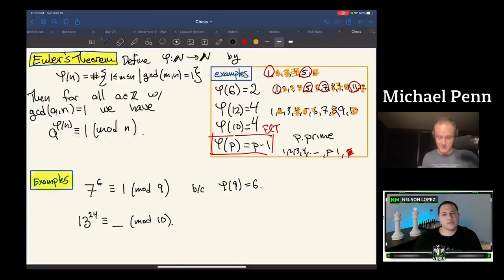So let's see. For example, 7 to the 6 is equal to 1 mod 9. And that's because phi of 9 is equal to 6. We didn't count up 9, but we could, right? 1, 2, 3, 4, 5, 6, 7, 8. And then we would throw away 6 and 3. And 1, 2, 3, 4, 5, 6 numbers are left, right?